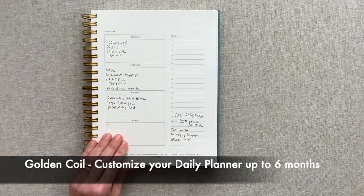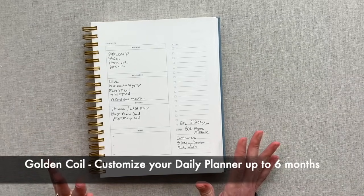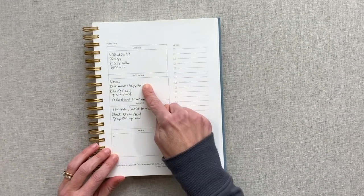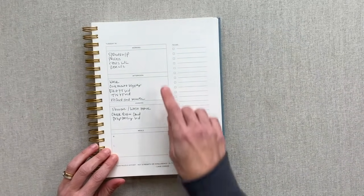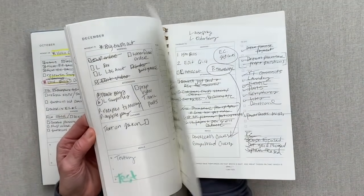Next up is Golden COIL. Golden COIL, you have a choice. This is a customized planner, and you get to pick from 5 daily page layouts. I put all my tasks in here, my tasks and my time stuff, because they all fit in here. I just put them by what time of day I was going to do them. So there's 5 different daily pages you can choose from. This is just the one I chose, and I used it for a really good amount of time. I really, really do love Golden COIL.